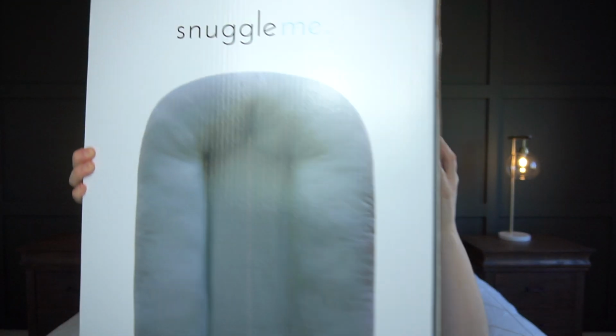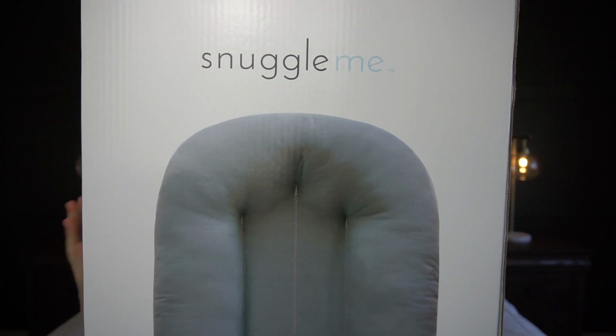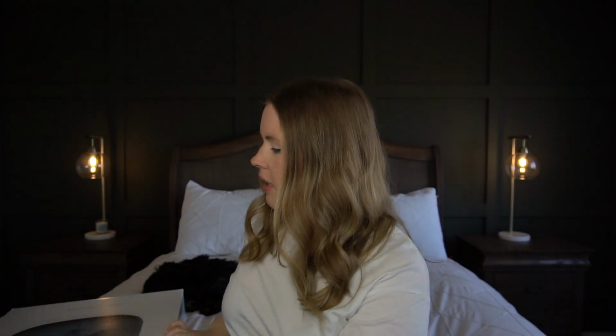So this is the, sorry you can't see me, this is the Snuggle Me Organic. I think it's comparable to a DockATot, but we don't have DockATots in Canada, so the Snuggle Me is our best option. I was very hesitant to buy the Snuggle Me at first because I think it was about $150. And that's a steep price, especially since it's not their main place to sleep. So it's called an infant lounger.